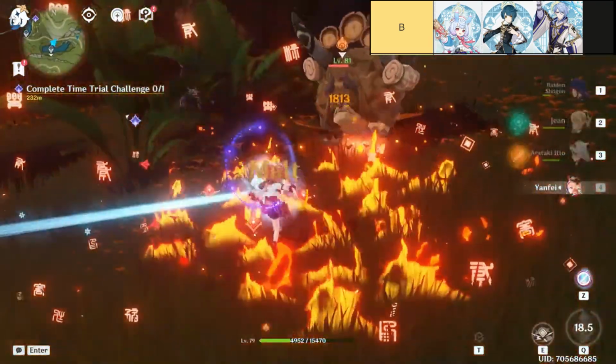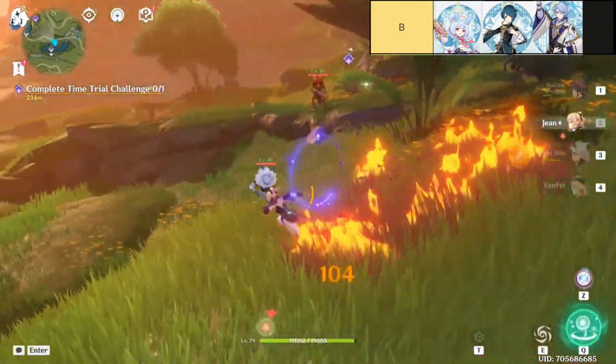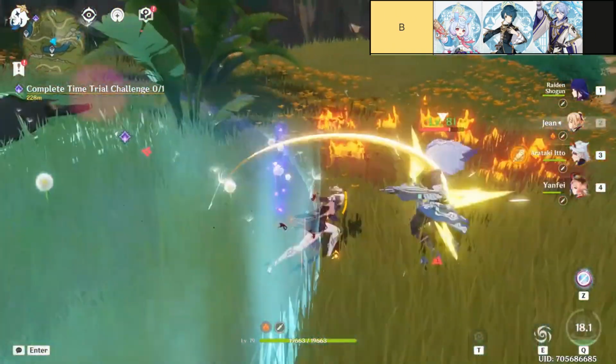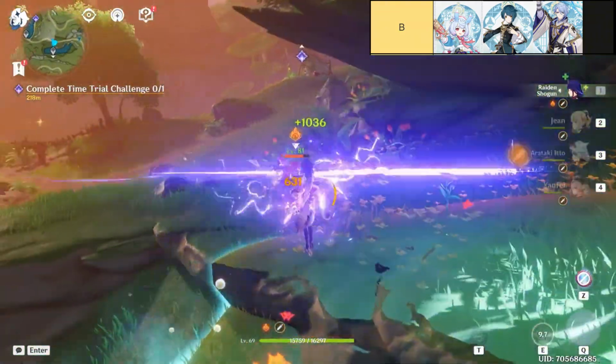Now, Xingqiu does have to rely on his elemental skill to refill his energy, which can be a bit slow at times, but don't sweat it. If you equip him with a Sacrificial Sword or Favonius Sword, you can keep that energy flowing. Once you've got him built right, you'll find it hard to go back to other characters. He just becomes too good to pass up.